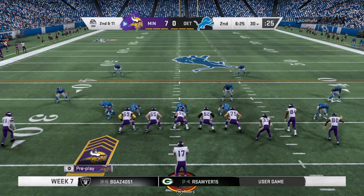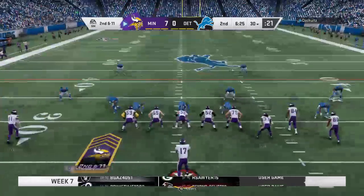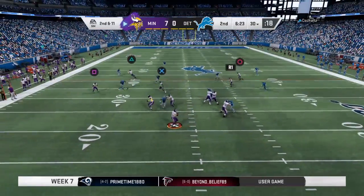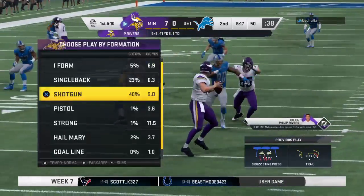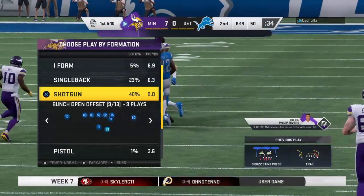Here we go. Check 26. Check 180. From the gun, Rivers. And this is caught. A spectacular one-handed grab there. A gain there of 21 yards.